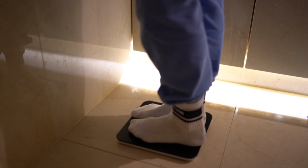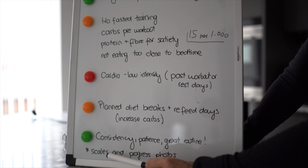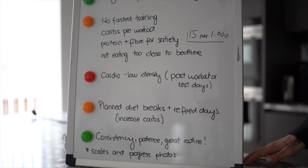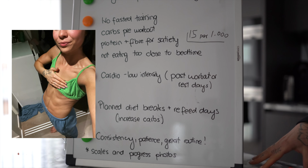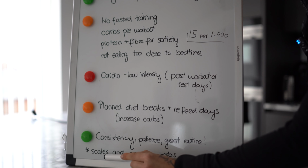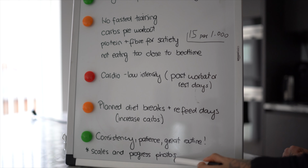If you want to use the scales as a way of measuring your progress, then make sure that you understand that for every 1 gram of carbs that we consume, our body will store anywhere between 3 to 4 grams of water. So when you step on the scales, if you've had a higher carb dinner or a higher carb day the previous day, you will hold on to more water. So instead of stepping on the scales randomly, always step on the scales at the same time every single day, in the morning or whenever. For most accuracy, I was doing that first thing in the morning, and then you check your weekly average.